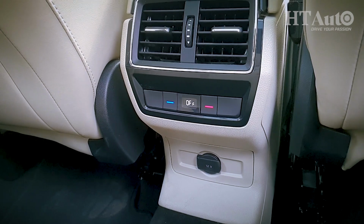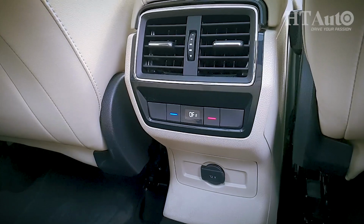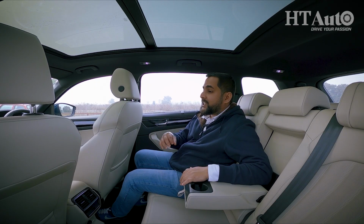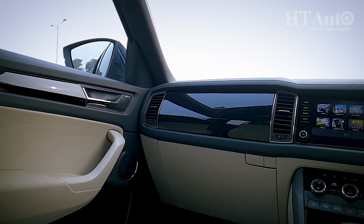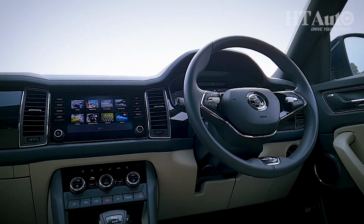You get rear AC vents here. You get a 12-volt charging point, but you do not have any USB, either the regular or the Type-C, to charge your phone. Overall, the fit and finish of this car is absolutely top-notch. That translates to the front row as well, because you get the entire dash in a really nice piano black finish. The soft touch materials used on the dash and all the doors is also great.